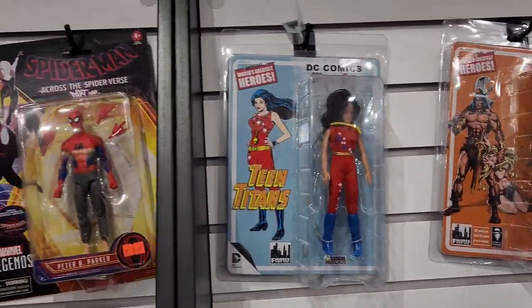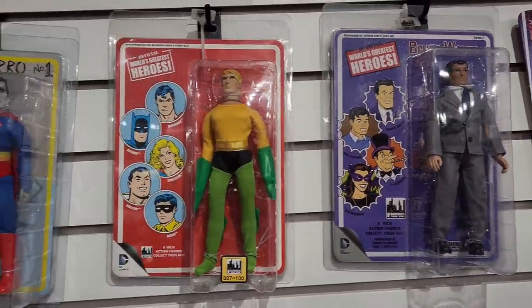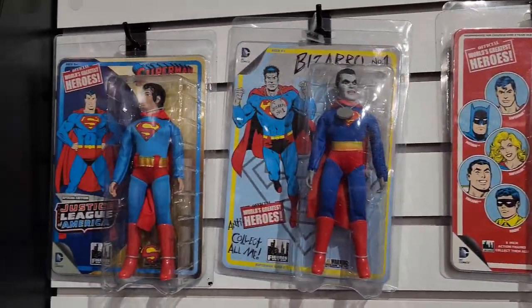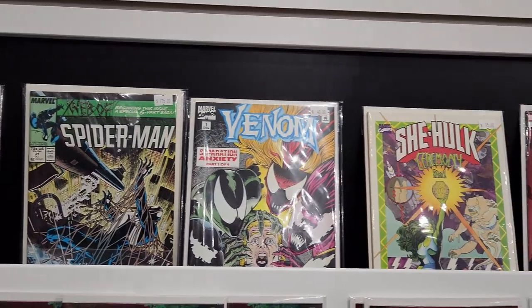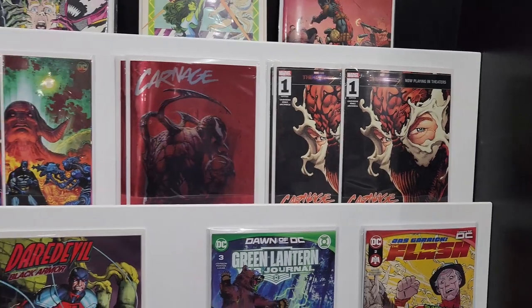Look at the Teen Titans figure there, really nice. Some of these old school ones, that Aquaman, awesome. And Bizarro, there you go. Just a preview quick here, again, at the comic shelf, just so you guys kind of have an idea of what it looks like.